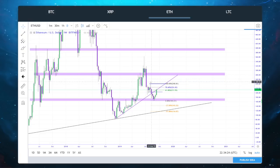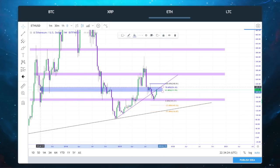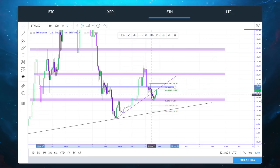So just remember, until this level here is broken, we are not going higher anytime soon. And I still do believe even this possibility of around $120 to $140 still very possible. Again, need to break this to confirm this. And if I do mark out a very key level for you, got that level there, which we broke from. So when we broke from this level, broke below, rejected, rejected, rejected, melted down.